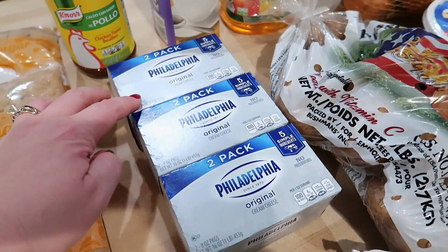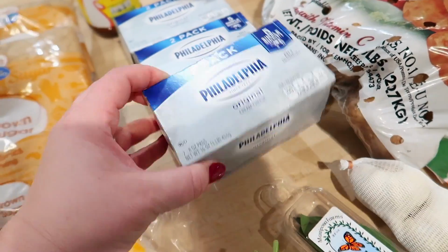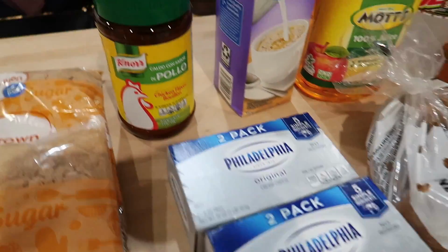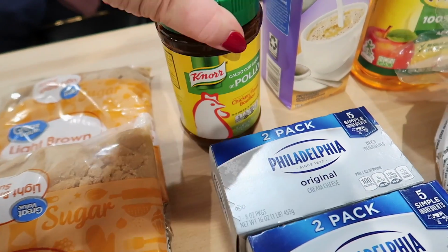I did pick up 3 2-packs of the Philadelphia cream cheese. I just could not pass this up because it was like $3.50 a package, which is a really good price for brand name cream cheese. I needed 4, but I went ahead and got another one just to have in the refrigerator. I needed more chicken bouillon, and this is what I like to use to reconcentrate. It's really good, so I got more of that.